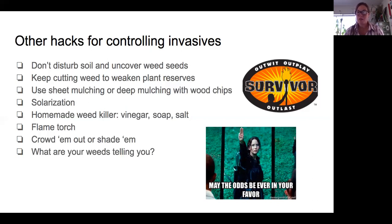So not disturbing native soil when possible. Even if Scotch broom has been present on that site and you kill the Scotch broom and pull it out, the seeds from years and years have accumulated there. Hopefully they've been covered over by leaves and Douglas fir needles or whatever, but disturbing that soil is going to cause them to emerge again.